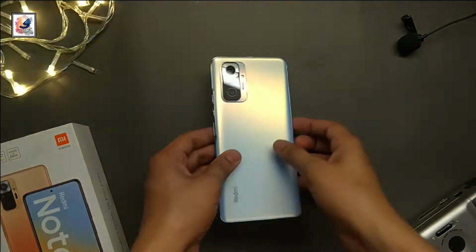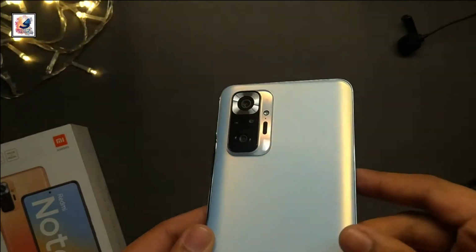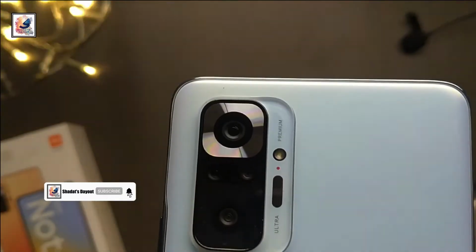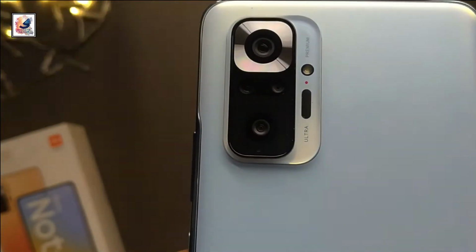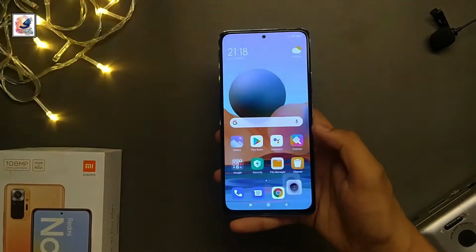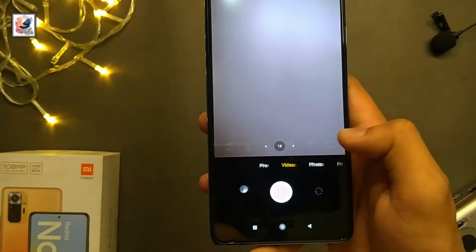Redmi Note 10 Pro Max comes with a quad camera setup: 108 megapixel main lens with 1.9 aperture, 8 megapixel ultra wide with 2.2 aperture, 5 megapixel macro with 2.4 aperture and 2 megapixel depth with 2.4 aperture. Redmi Note 10 Pro Max comes with a single 16 megapixel selfie camera with 2.5 aperture.